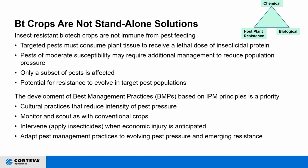And fall armyworm is obviously the most high-profile example of a recently invading pest that requires adaptation of IPM and biotechnology to manage it. And also, as resistance emerges to the BT traits, need to adapt the pest management practices to account for resistant populations as well.